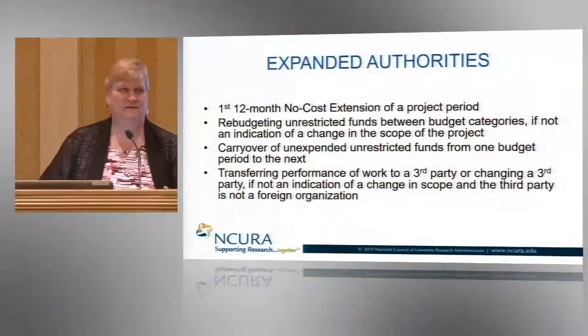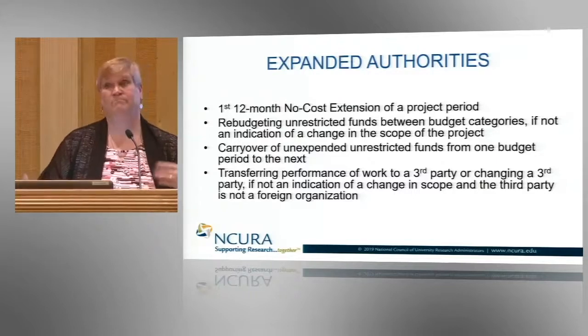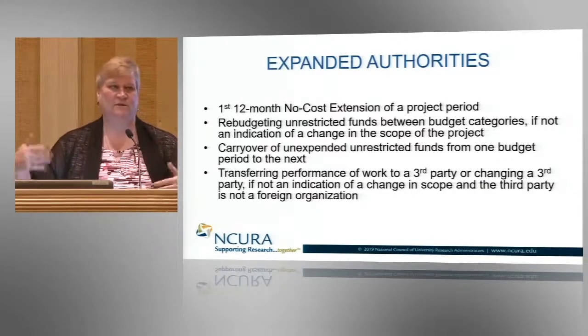What if you want to transfer performance of work to a third party or change a third party? Well, if it's not an indication of a change in scope and it's not a third party that is a foreign organization, then you have that authority also. Now, I will say to this, if you're going to create a new subcontract on a grant that was awarded that didn't have one to start with, and it's going to be a significant rebudget of funds, then you may have to come to the Grants Management Office and ask us if you can do that. It's not really the question of whether you can add a subcontract as much as it is a question of whether you can do that significant rebudget. And if it is a significant rebudget, is it a change in scope? So it just leads from one question to another.